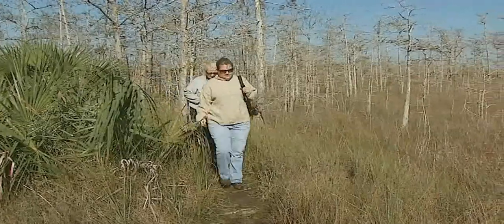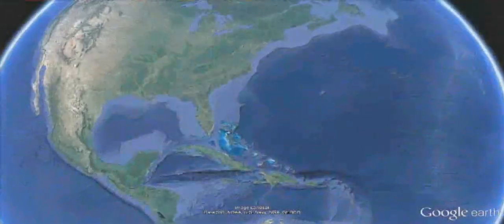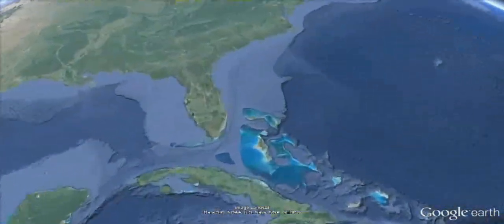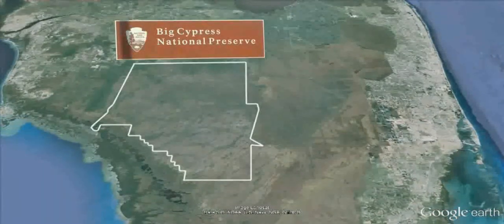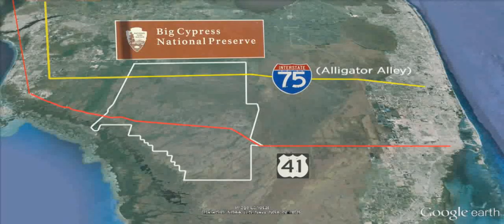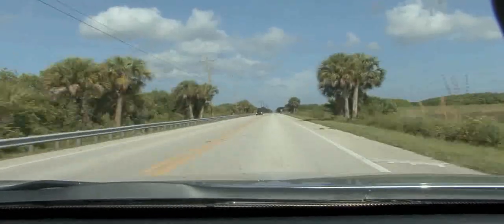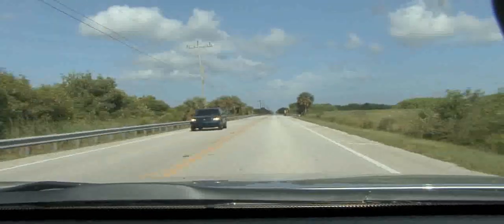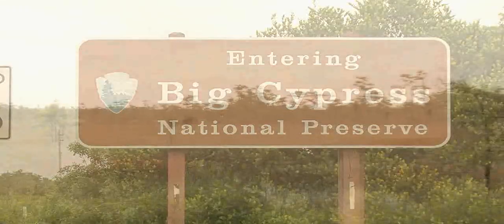If trekking through the river of grass that is the Everglades seems daunting, there is an area connected to the Everglades that is very accessible. That's because Big Cypress National Preserve has two main roads that run right through it. Interstate 75 and U.S. Highway 41, more commonly called the Tamiami Trail, cut right through Big Cypress National Preserve, providing travelers immediate access to one of the most amazing landscapes in South Florida.